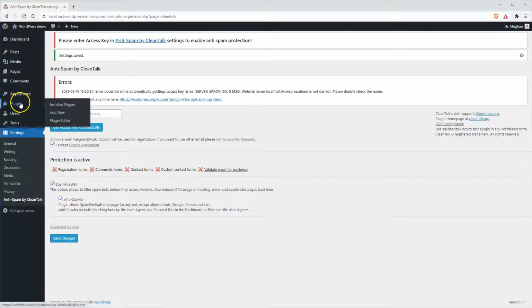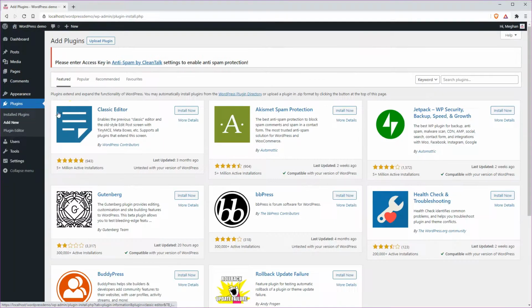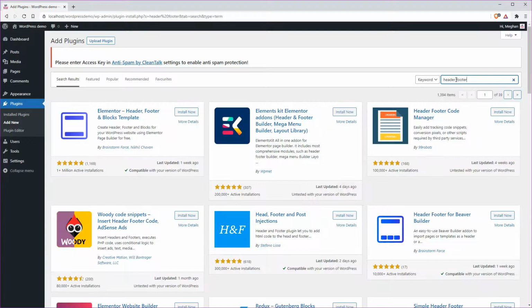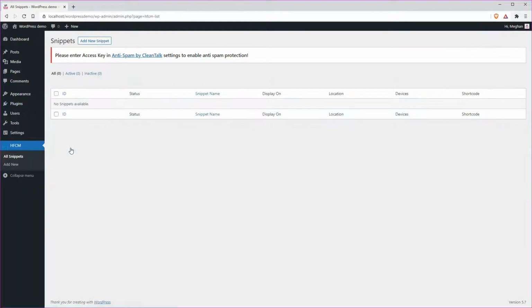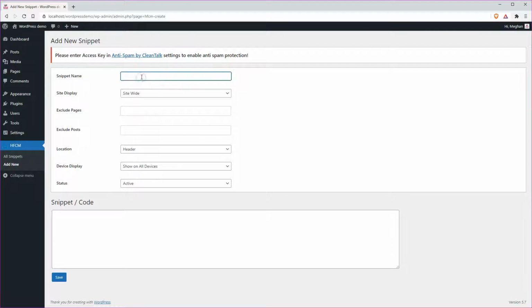Now if we go to Plugins, Add New, and then type in Header Footer, and you'll see several plugins come up, but this one here, Header Footer Code Manager, is quite a good one. So let's install that one. And then activate. And then what we can do is go to Settings, and then click Add New Snippet, and we're going to call the snippet Google Analytics.